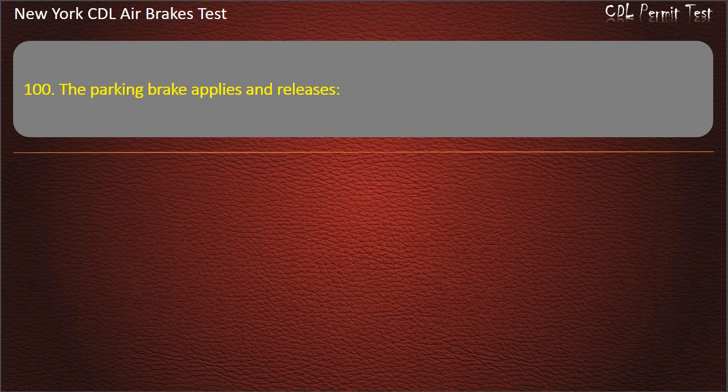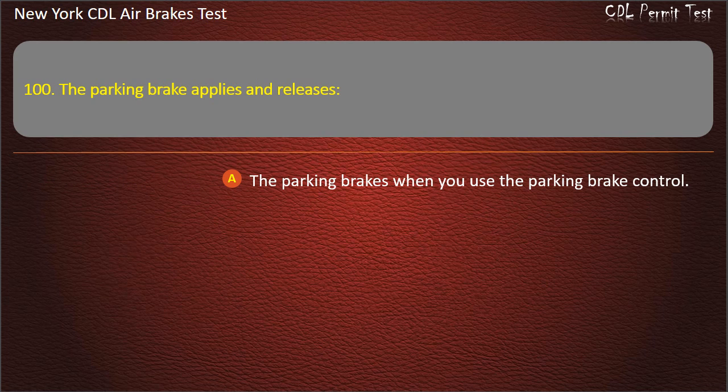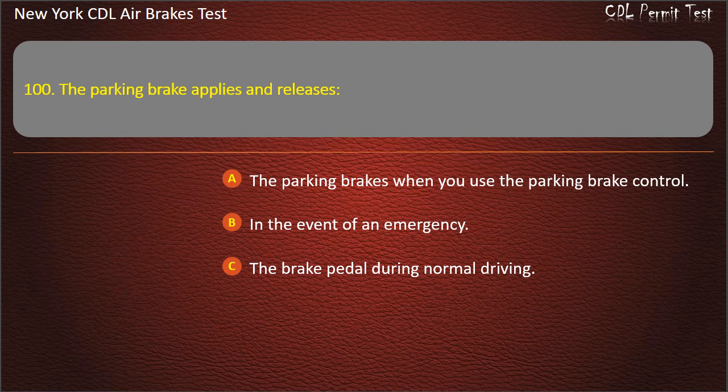Question 100. The parking brake applies and releases: the parking brakes when you use the parking brake control; in the event of an emergency; the brake pedal during normal driving. Answer: the parking brakes when you use the parking brake control.